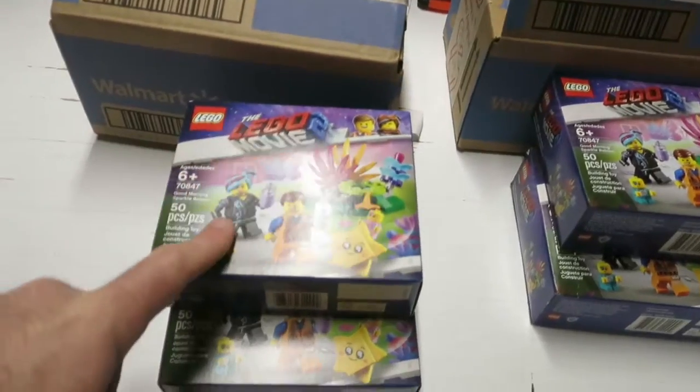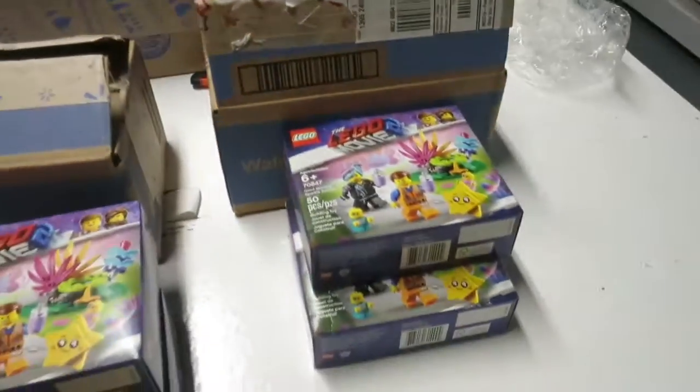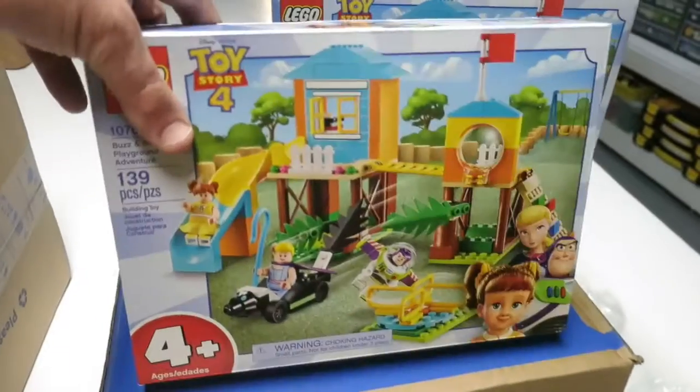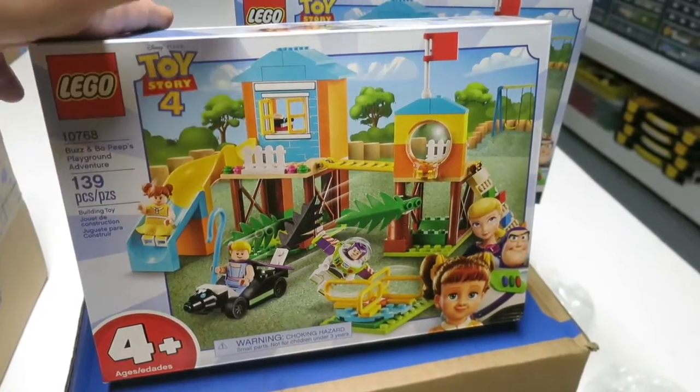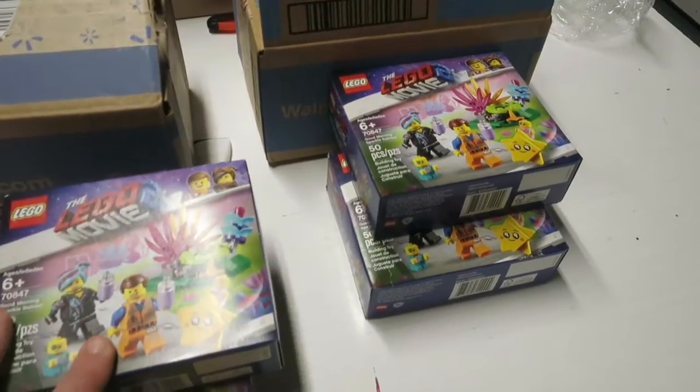They were only limiting to 2 of each of these, so I placed, I think, 2 orders, maybe 3. When I got the Toy Story stuff a while ago, 60% off, I was able to get 2 of these. So now I have 4 of them ready to part out, and I'll be parting these out very soon.